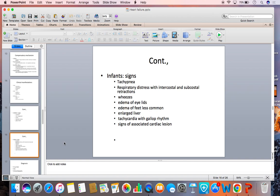Whereas coming to the signs in infants, there is tachypnea, respiratory distress with intercostal and subcostal retractions. As I told you, wheezing, edema of the eyelids, edema feet are less common in infants. You can see the hepatomegaly, tachycardia with gallop rhythm, and signs associated with the cardiac lesion. It could be ventricular septal defects, it could be patent ductus arteriosus, etc.